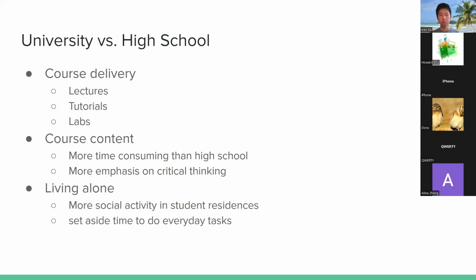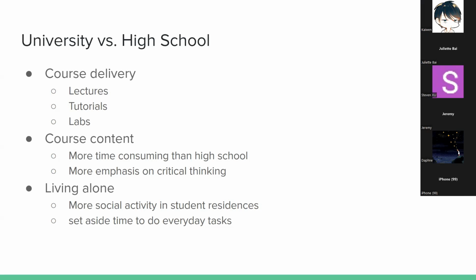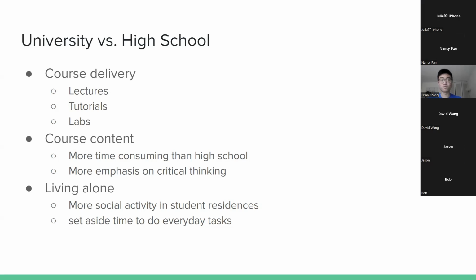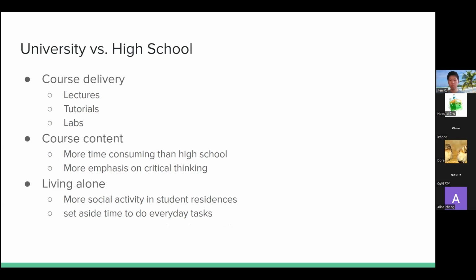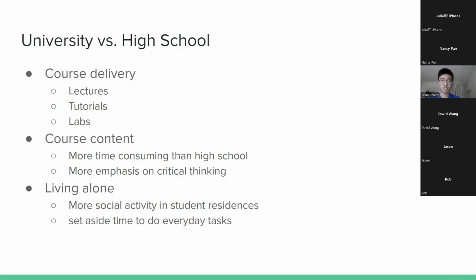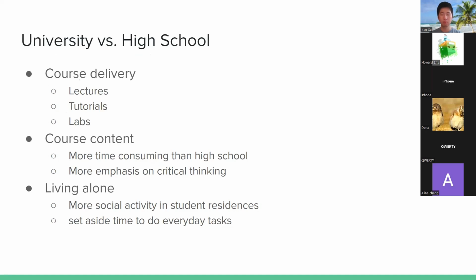Lectures is basically where they dump information onto you. It's where they introduce the course content and basically teach you what they want to teach you. In tutorials, a TA goes and solves some relevant practice problems to solidify your understanding. And in labs, it's a practical aspect that applies what you have learned to the real world. For example, for my circuits course, in the labs, we would build a real circuit in real life, which is pretty cool.